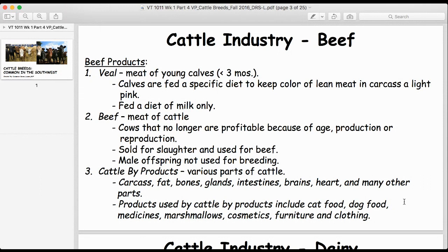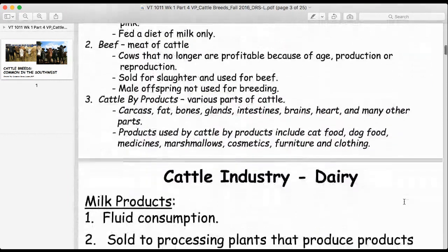Beef, when we say the term beef, we're probably referring to the meat of cattle, or of course the beef cattle that are still living. But cows that are no longer profitable may go to meat production and be sold for slaughter and used for beef. Beef would also be the male offspring that are not utilized in a breeding plan. And then other byproducts: various parts of the cattle, the carcass itself, the fat, the bones, certain glands, the intestines, brains, heart, and many other parts. Byproducts produced can include cat and dog food, various medicines, marshmallows, cosmetics, some furniture, and clothing, especially when we think about hides as leather.